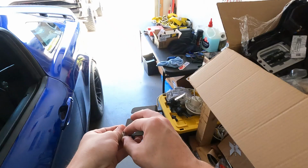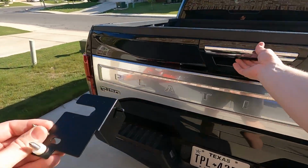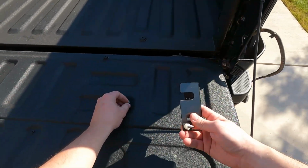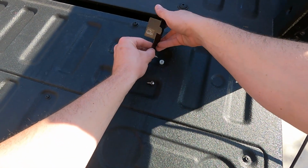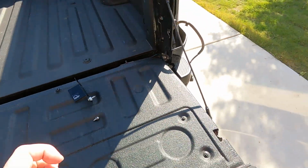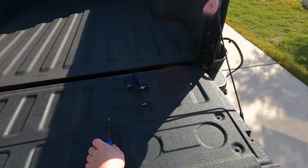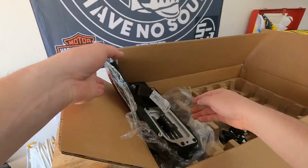Take that whole process. Go over to your truck, unlock it, get the tailgate, bring it down. I'm gonna set one right here, the other one right there, just in prep. And then I'm grabbing a screwdriver with a special bit that goes to those screws. And grab my tail light.